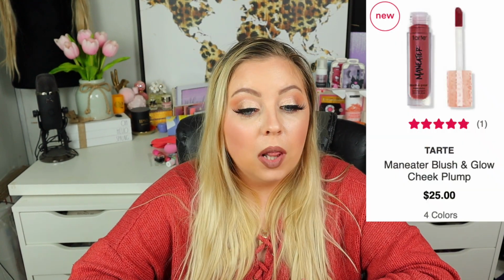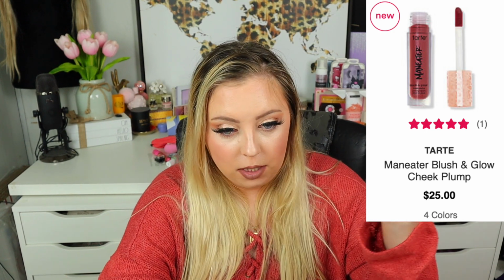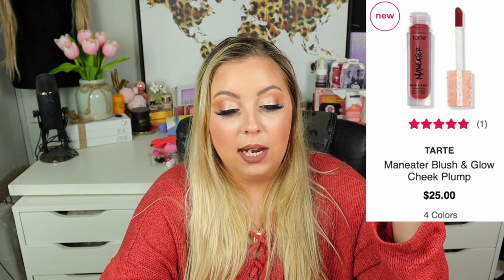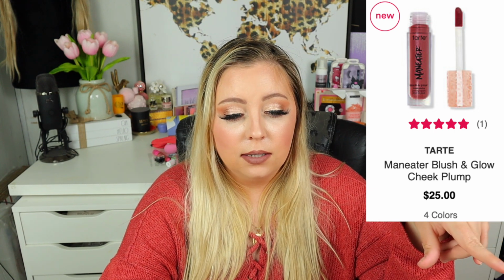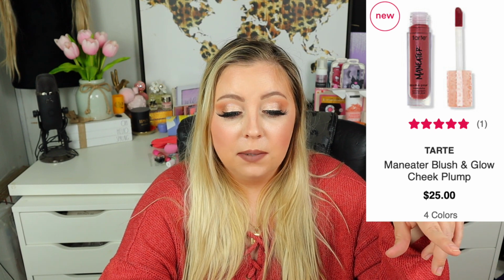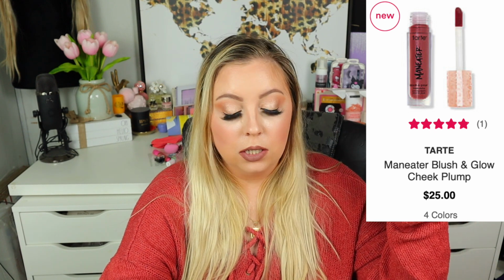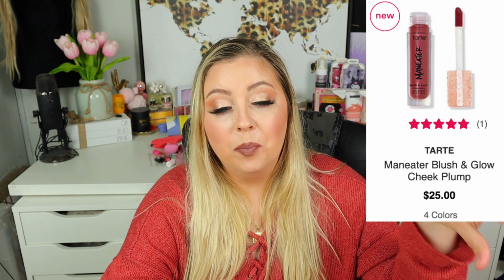Then we have these new products, which isn't necessarily a holiday release, but it's freshly released, which sounds really cool. It's the Man Eater Blush and Glow Cheek Plump. I don't know why you want to plump your cheeks, but we have 4 of them here. These are 25 bucks. We have the shades Berry, Buff, Peachy Pink, and I don't know, this one doesn't have a name, but they don't seem to be the best range for all skin tones. They are really beautiful if it'll work for you, but definitely not the best shade range.